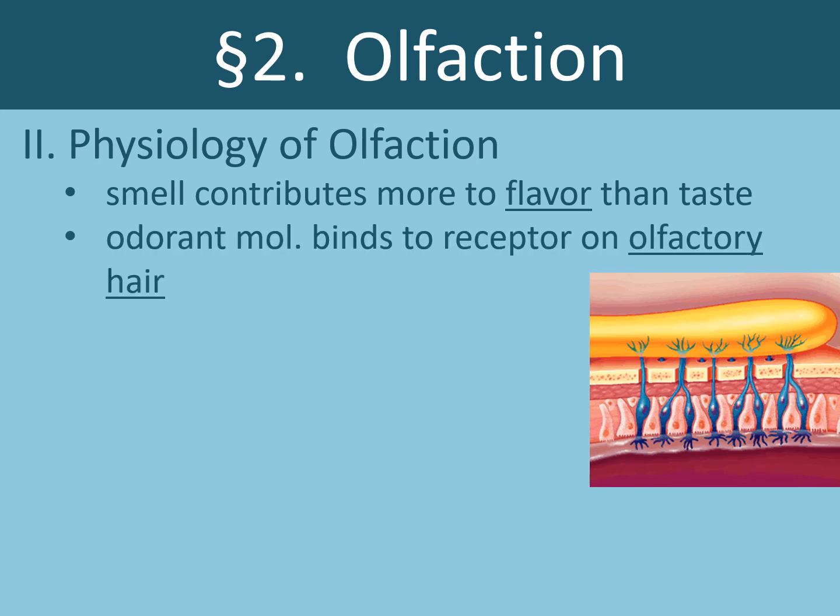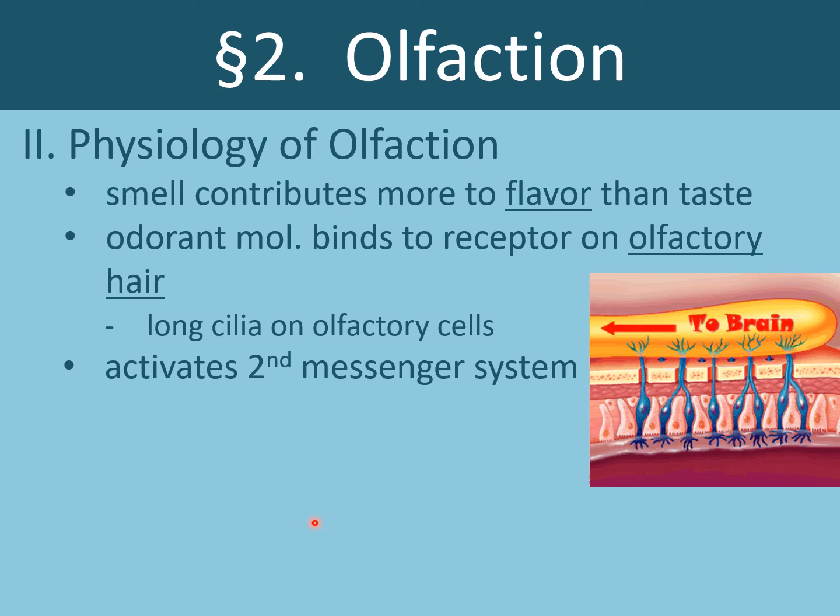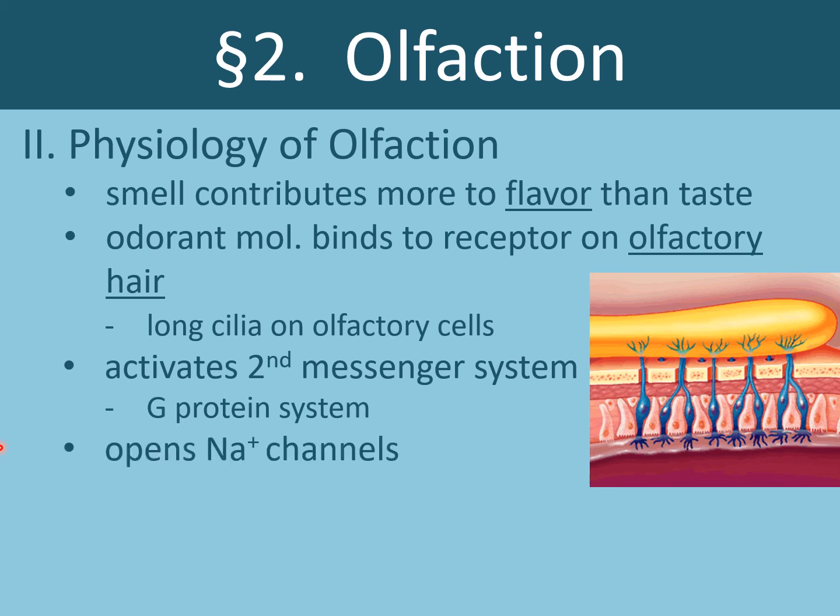Odorant molecules bind to receptors on olfactory hairs. Olfactory hairs are long projections or cilia that dangle down off of olfactory cells. You can see here in this animation. Here are the olfactory hairs dangling down into the nasal mucosa. When odorant molecules bind to these cilia, it activates something called a second messenger system, specifically the G protein system.